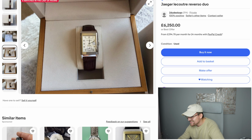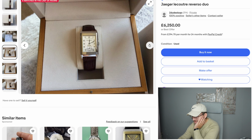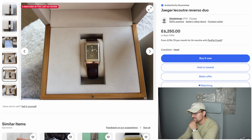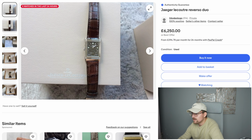Okay. I see why there's a lot of people that are interested in this, because holy moly. It's a Reverso. It's absolutely stunning. I love these watches so much. But 6,250 is a good price, especially with how much they spent at the service. I'd ask the question. I can only see box and the service guarantee, so I'll just see if they have got papers, because if they have got papers, that's a great price. But if they haven't, you can probably knock them down a little bit. So definitely have a gander.